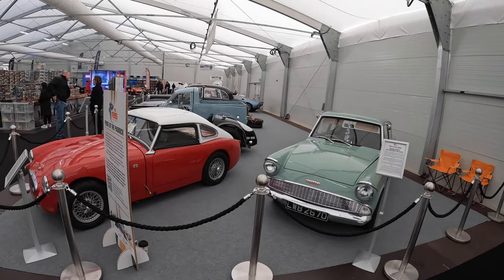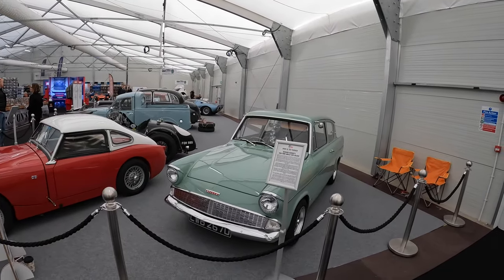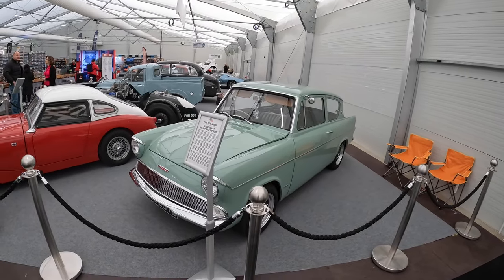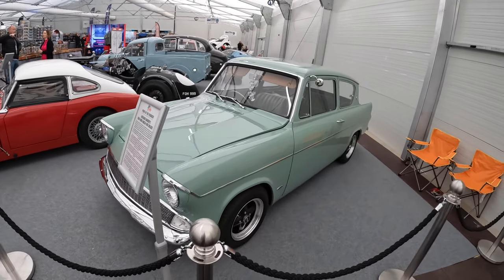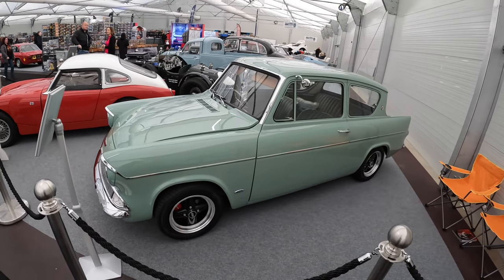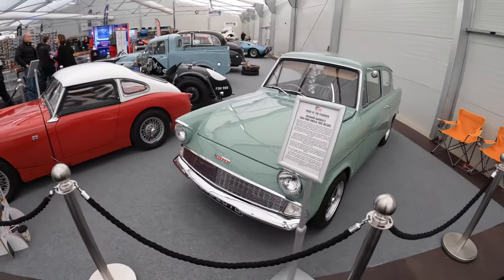I've just wandered to the back of the show to start off with. Now this is a Pride of Paddock area. We've got this absolutely stunning Anglia. It's a 105E Deluxe. When I say I love this colour, I literally love this colour. Like the minty green, proper classic.